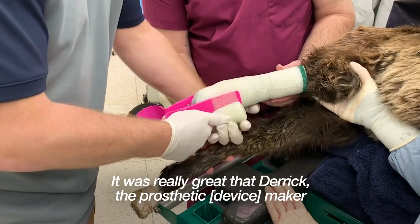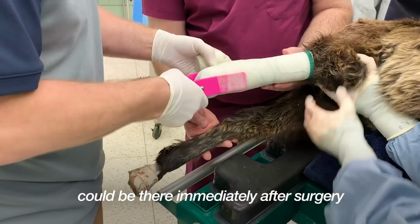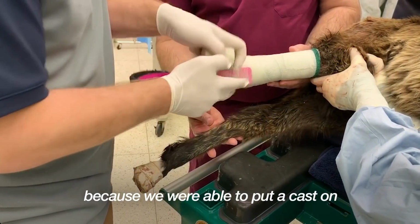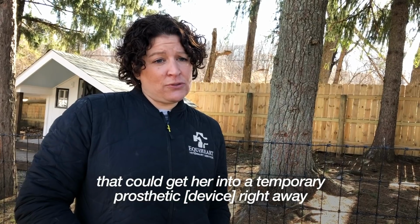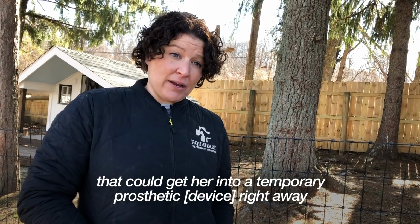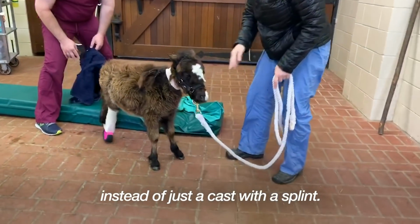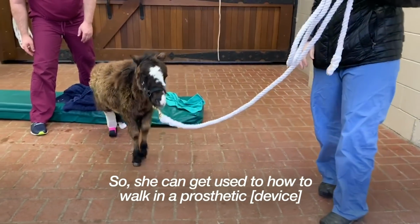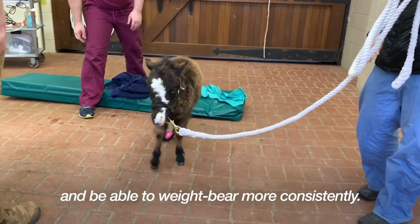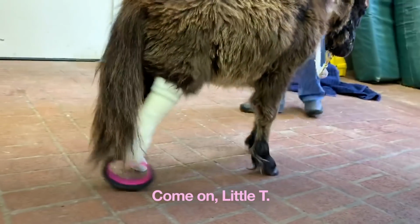It was really great that Derek, the prosthetic maker, could be there immediately after surgery, because we were able to put a cast on that could get her into a temporary prosthetic right away instead of just a cast with a splint. So she can get used to how to walk in a prosthetic and be able to weight bear more consistently. Come on, T.